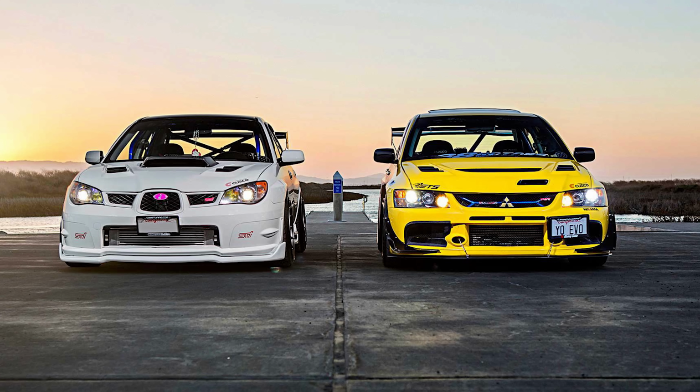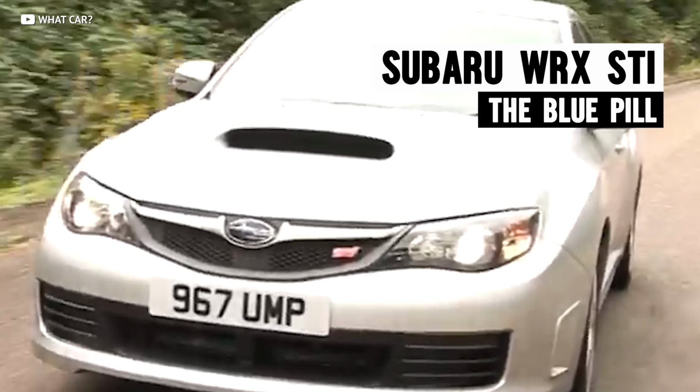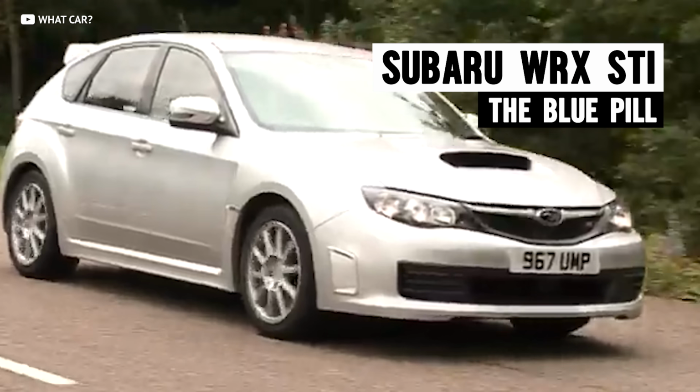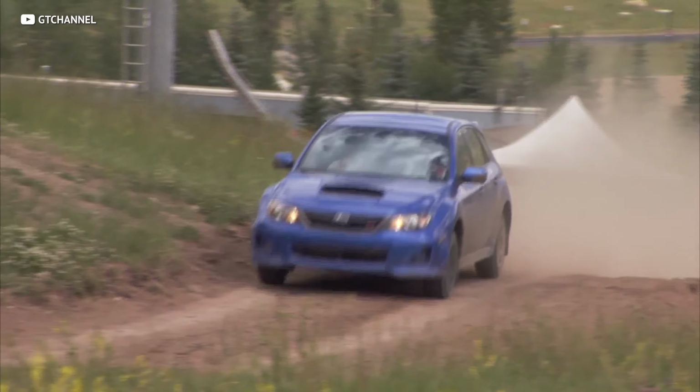Now, if the Lancer Evo is the red pill, our next car up is the blue pill. That's right, we're talking about a rivalry decades in the making. We're talking about the WRX STI. Just like the Lancer Evo, the WRX STI is a rally car legend. In fact, Subaru went through the same development process to get to the STI.